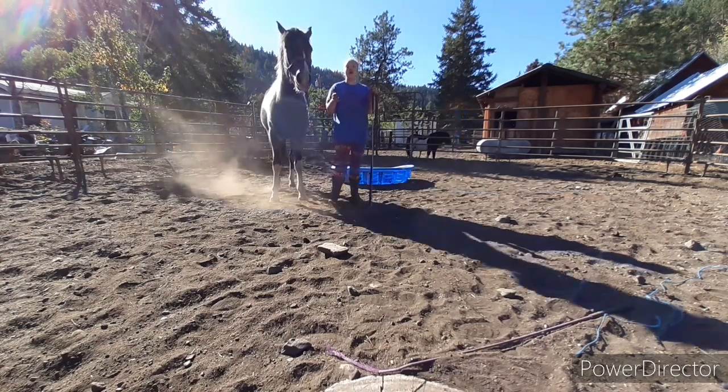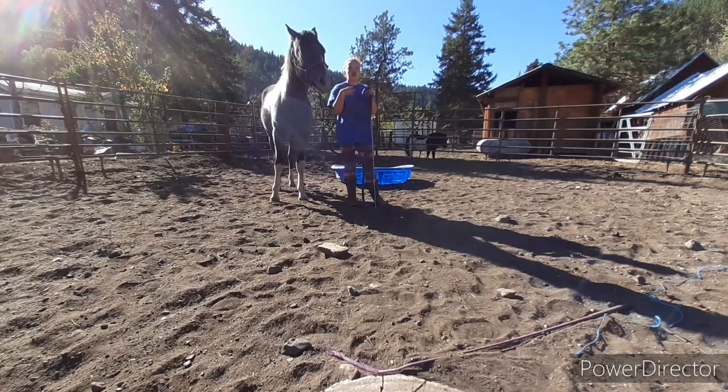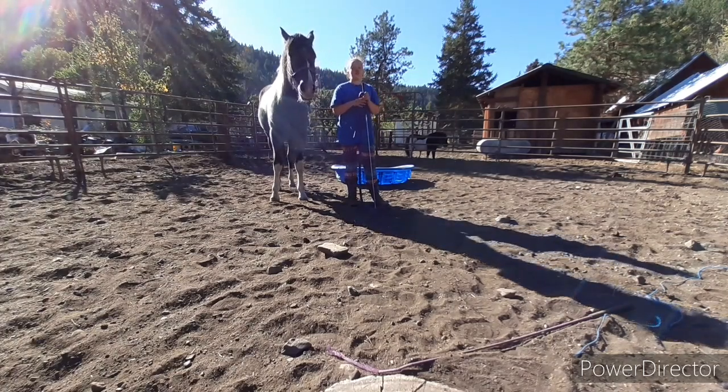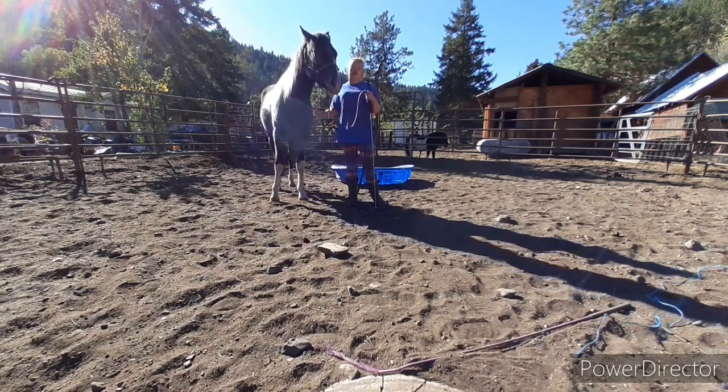There. Okay. So somebody might ask, well, what if your horse is just going in a circle? When you are trying to get your horse to go over or through something and they just go in a circle, I would shorten up your line and just try to stay by their shoulder or behind their drive line and just keep asking.